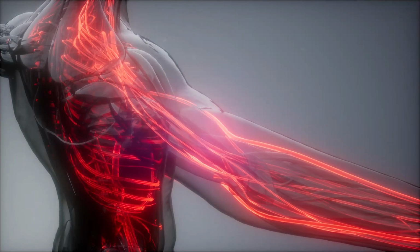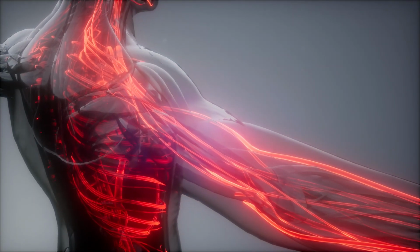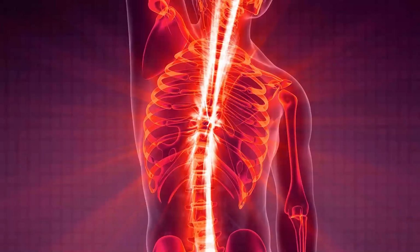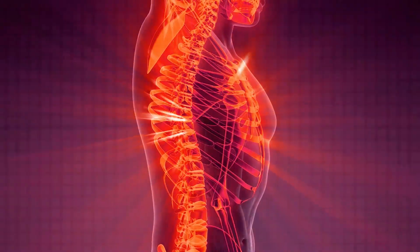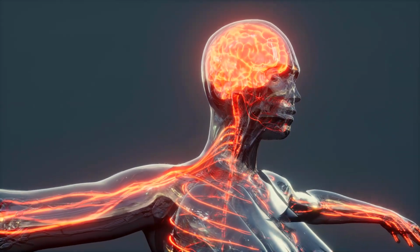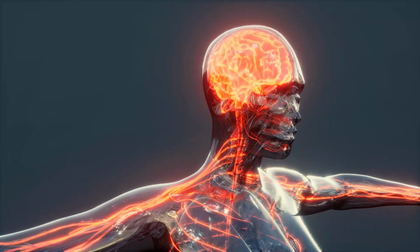For instance, brachiocephalic artery. Brachio refers to the upper arm while cephal refers to the head. An artery carries blood away from the heart to a certain body part. Therefore, brachiocephalic artery carries blood from the heart to the head and upper arm regions.